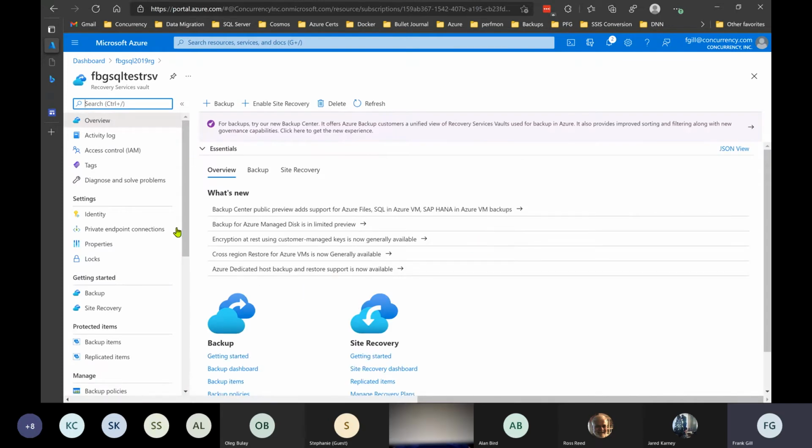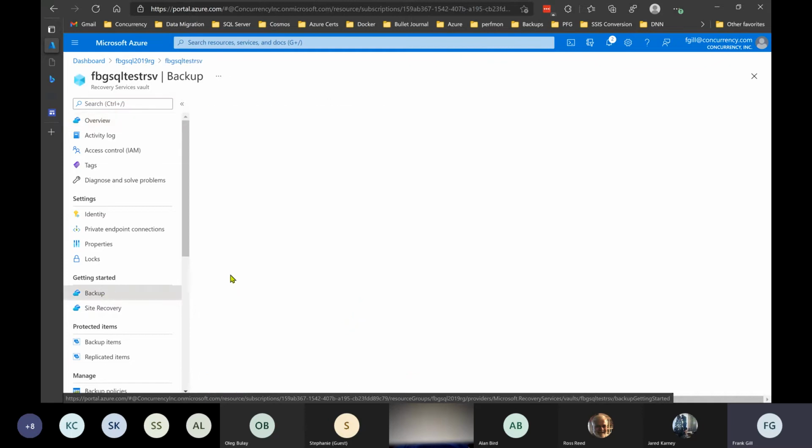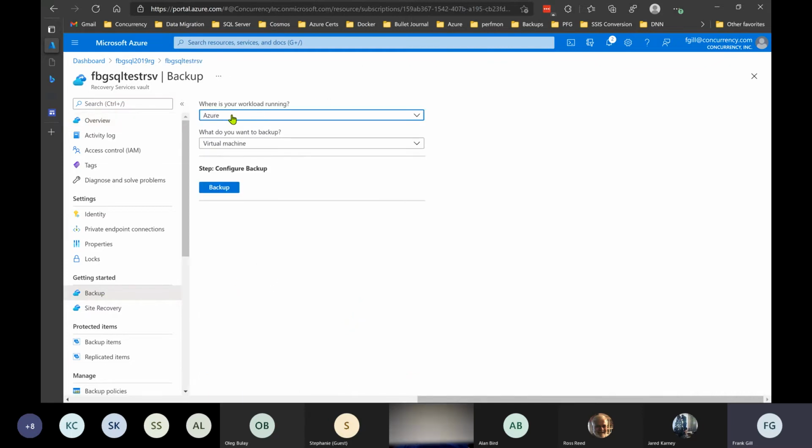So it will take me to the splash page, and then down here on the left, I have a number of different options. This Getting Started, this is where I would go if I did not already have anything in here. So I would say, okay, I have a VM that's running SQL Server. I would come in here, and it asks me where my workload is running. And you can actually back up on-premises stuff using this. And one of the big bonuses to this from a management perspective is it basically gives you a single pane of glass into your backups.